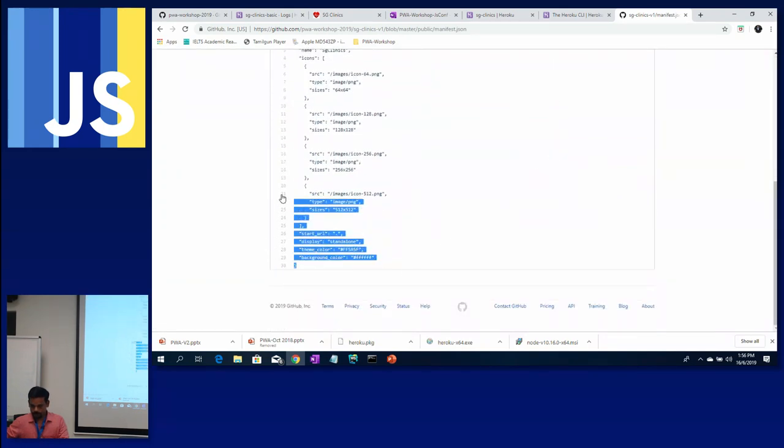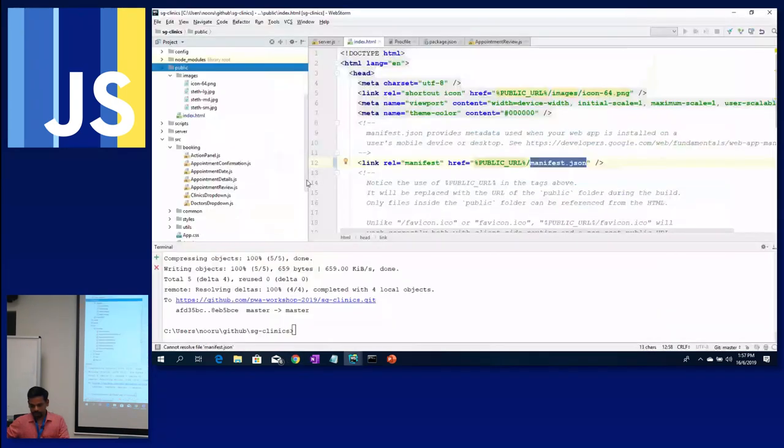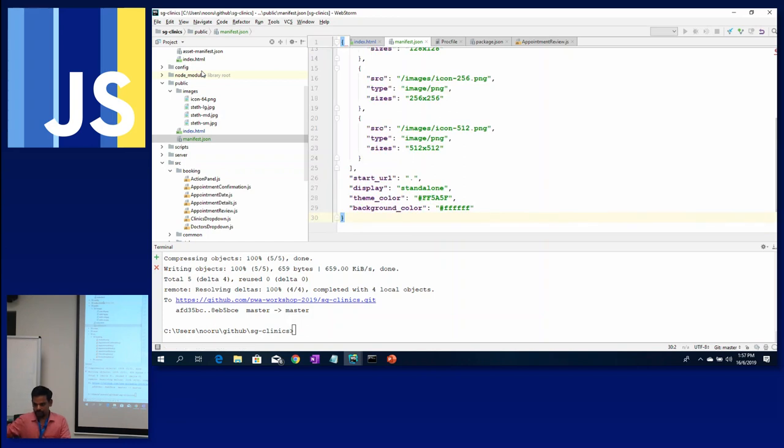Okay, this is the file, just copy it, go to public folder, manifest.json, okay, and then paste it here.